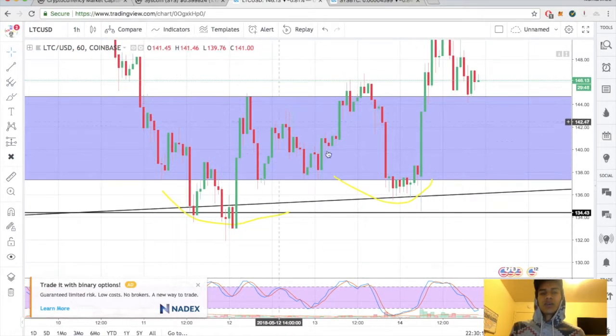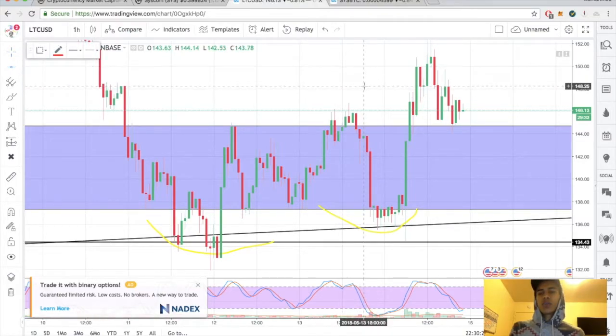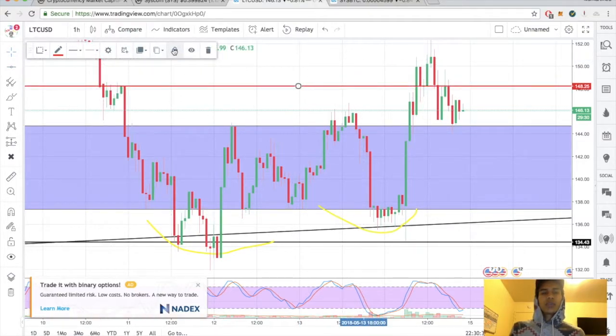So this is the double bottom we had. Prices then retraced to the top of our double bottom. It looks like we're looking for support, and as of right now, we have support. I'm not taking an entry just yet. What I'm waiting for, folks, is the break and close above 148 on the hourly. Once we get the break and close above 148 on the hourly, Litecoin should be good to go.